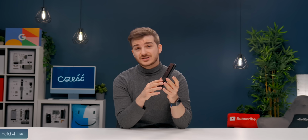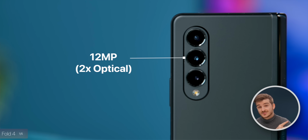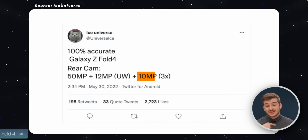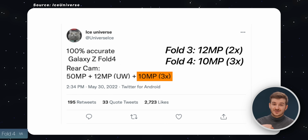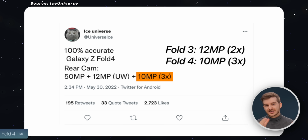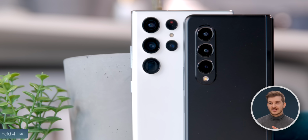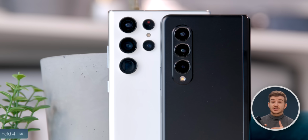Then the telephoto module is also set to be changed from the current 12 megapixel 2x optical zoom sensor to a brand new 10 megapixel, so lower in resolution, but with a 3x optical zoom. So again, the same module that Samsung uses on the S22. So yeah, I'm really happy to see that the Fold is finally getting some pretty big camera upgrades, although the camera quality won't be quite as good as on the S22 Ultra, for example.